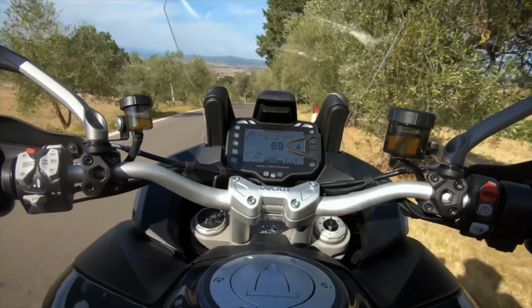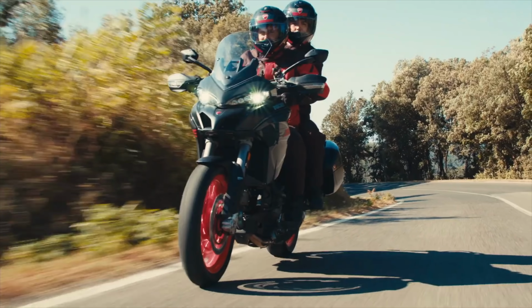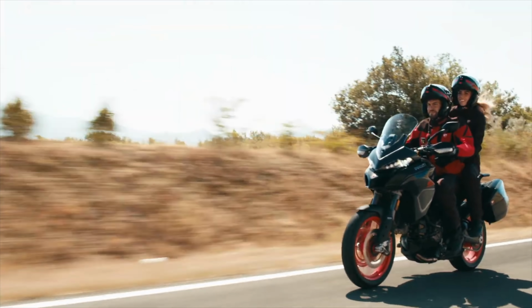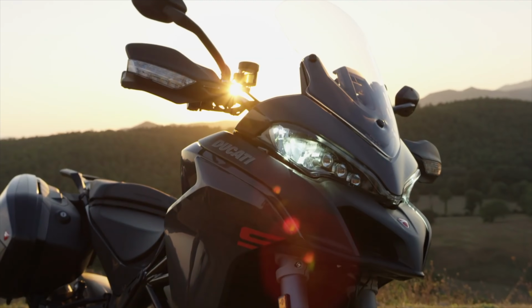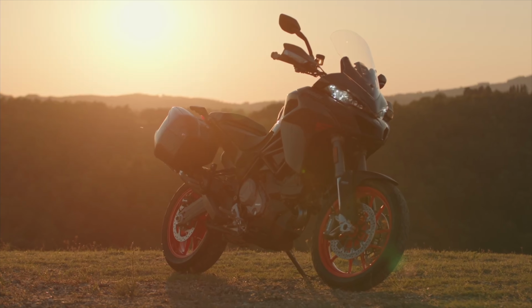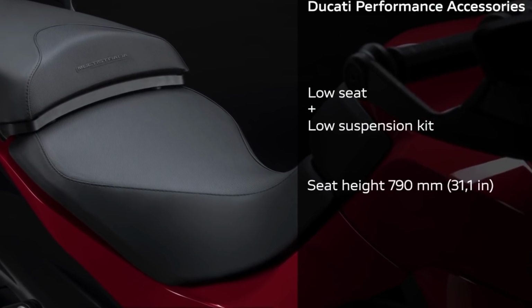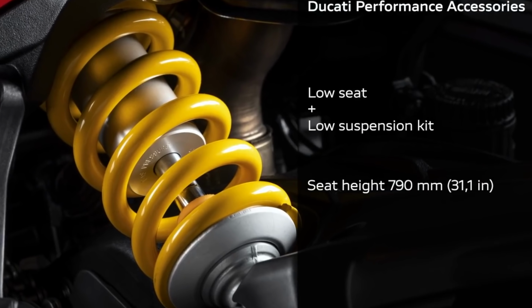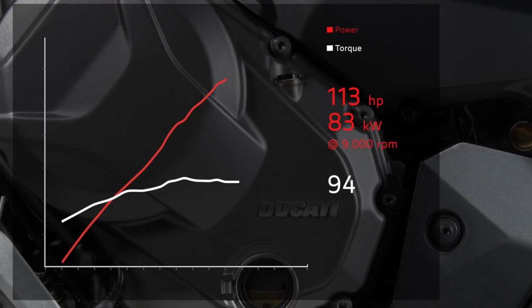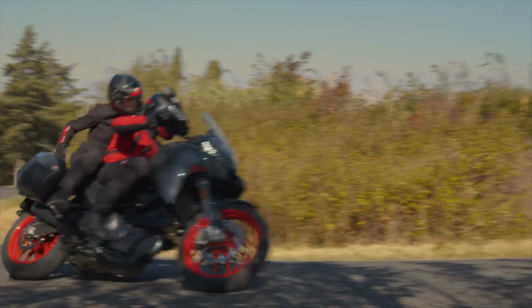For the purposes of this video, it's the travel trim that stands out with its panniers, heated grips and centre stand. Ducati have managed to shave 5 kilograms from the previous model and have worked at improving its already good ergonomics. The 830mm high seat has been reshaped for better comfort and the foot pegs lowered for less leg bend. You can opt for a low version with a different seat and rear shock that brings the seat height down to 790mm. The lighter 937cc Testastretta engine pushes out 113 horsepower and 94 Nm of torque, which is plenty for both relaxed and more spirited touring.